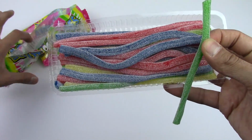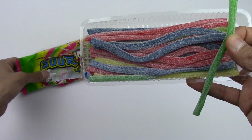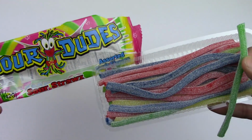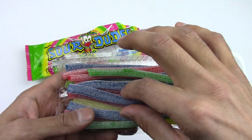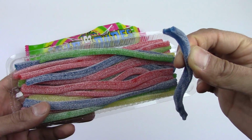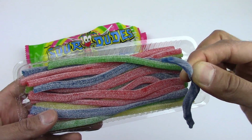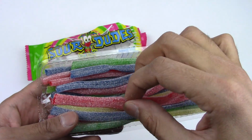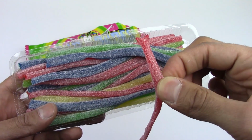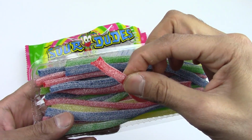Yummy. Not extremely sour. I like the fruity flavor. A nice fruit flavor there. Assorted, like it says. Let's try the blue now. Yummy. Extremely yummy. Wow, I love these candies so much. Let's try the red now. Which one is the best one? I think the red one.